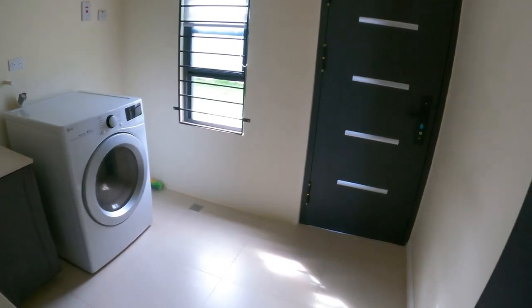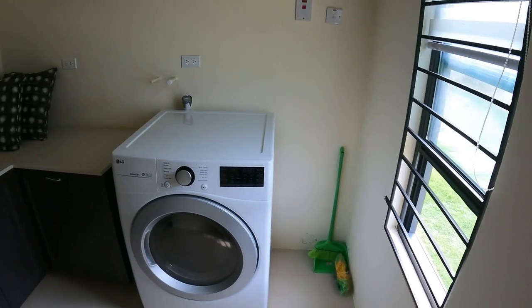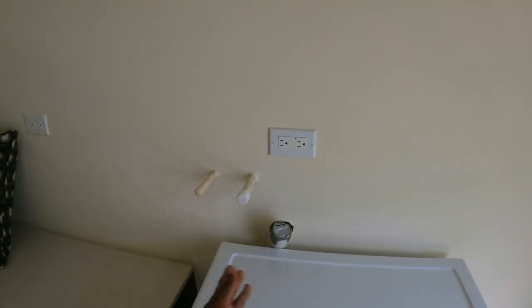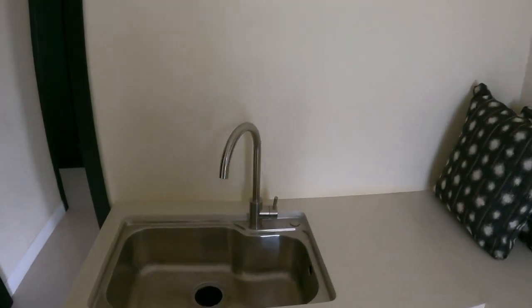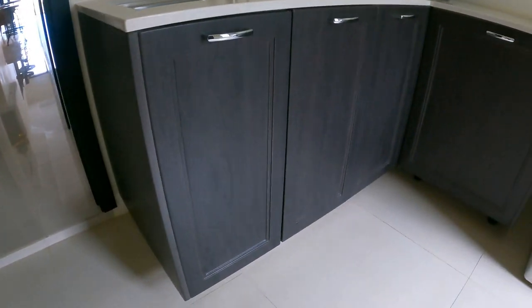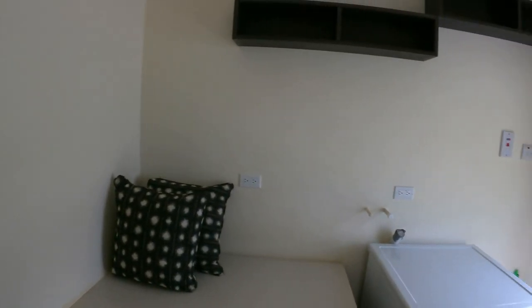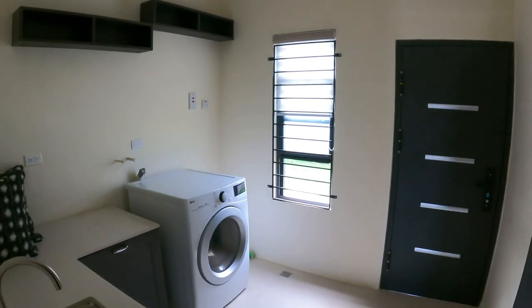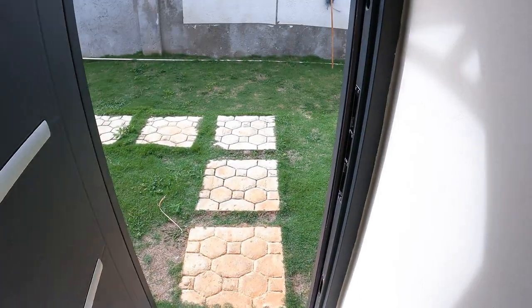Okay, so heading from the powder room, we have our laundry room. So this room is also pretty spacious. So that's the area, of course, for the washer. The piping is already there. They gave some floating shelves. Of course, we have a sink. Pretty standard for a laundry room, and they also added some cupboards down here as well, which I think is a very, very nice touch. So overall, very spacious laundry room.